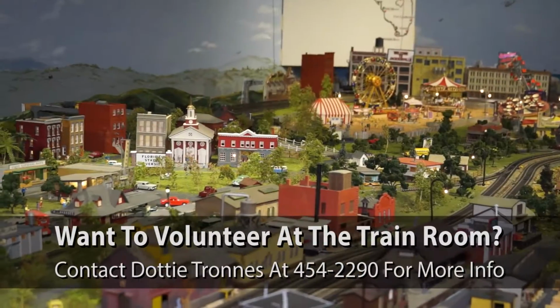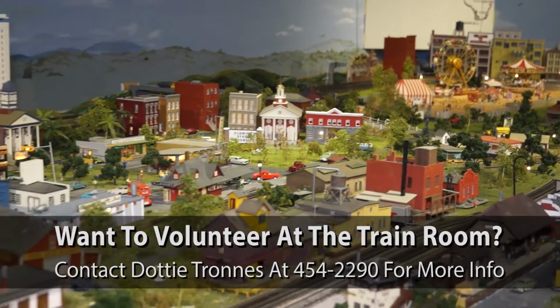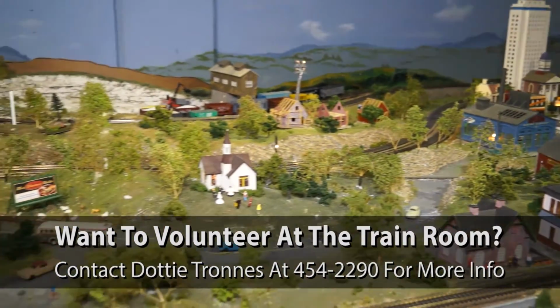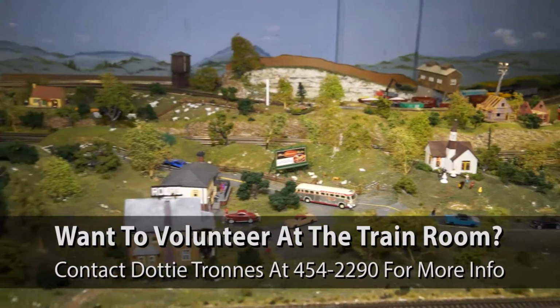I hadn't been here more than 6 months when Phyllis asked if I might be interested in working at the train room. I had to give it serious thought to see why I might be interested in working in it, because I had never been to a train room before. And I realized that as a little girl, I had a Lionel set. So I thought, this sounds like a good fit. And it has been very enjoyable.